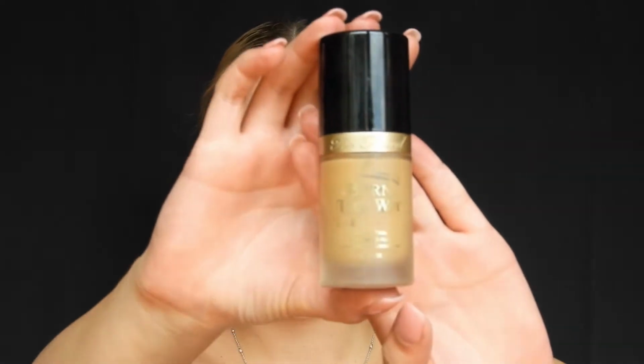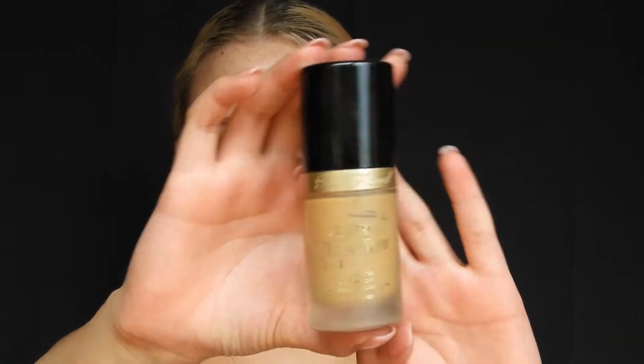Okay, so the first thing that I'm going to do is start with my foundation. I am using the Too Faced Born This Way in Sand. It's a little bit orangey, but I'm hoping when I put the concealer on and everything else, it's going to look okay. I have already primed my skin with the Maybelline Baby Skin Primer.